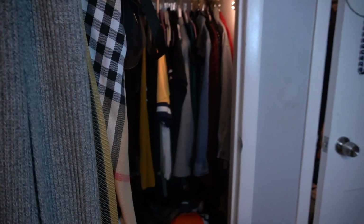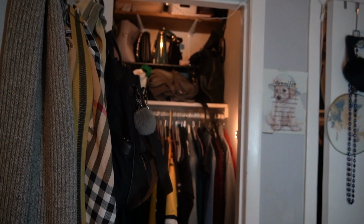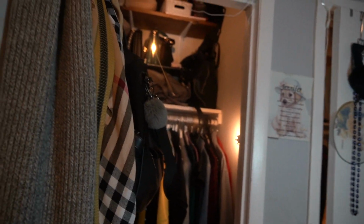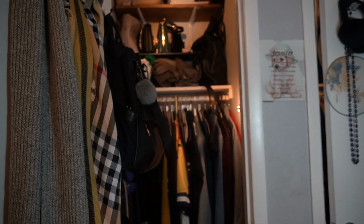That's basically it. That is a small overview of my closet and what I'll be doing today. I'm going to have the help of my sister today too. She's really good at this stuff and she helps me a lot. She kind of did more of the work. I gave her my idea and she made it happen. So we're going to get started on the video.